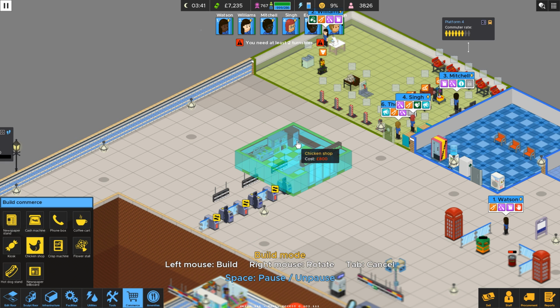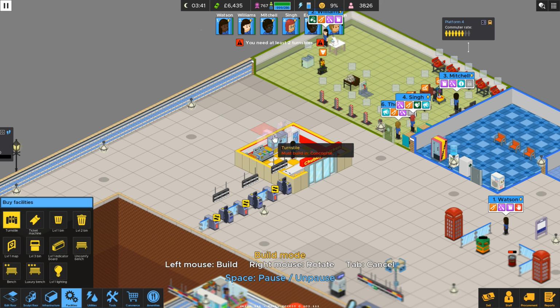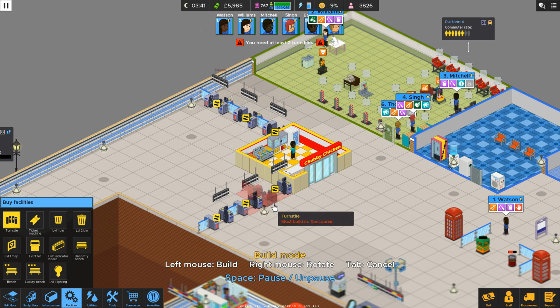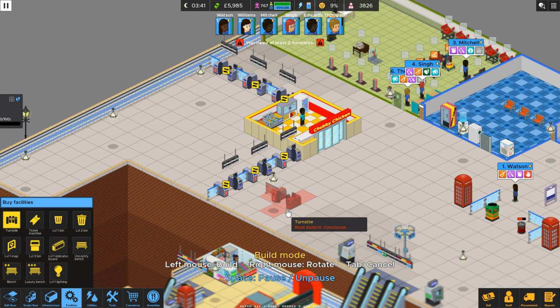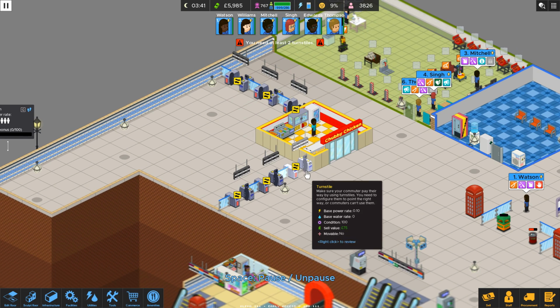So if I placed that there like this, and then I should be able to now, with the turnstiles, 1, 2, yeah, it was literally only moving back by 1. So the chicken shop is now being the border. So we have the exit, and then we have the in route. So let's set that up quickly.